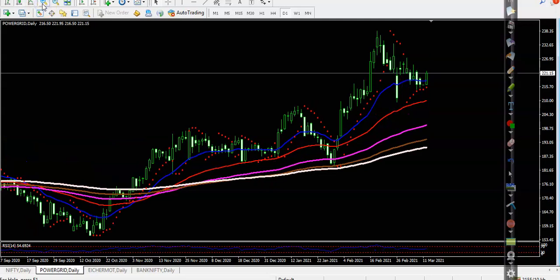Let me zoom here. Yeah, now I can see here. This is the bullish candle we have seen. So definitely we are looking for buy. So we need this type of pattern, right? So next target would be somewhere there.